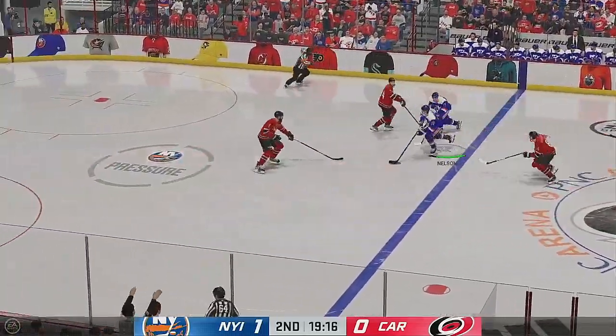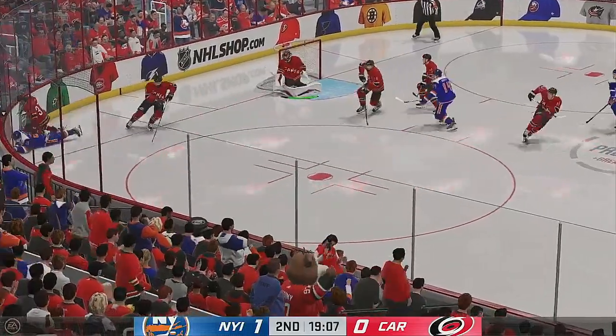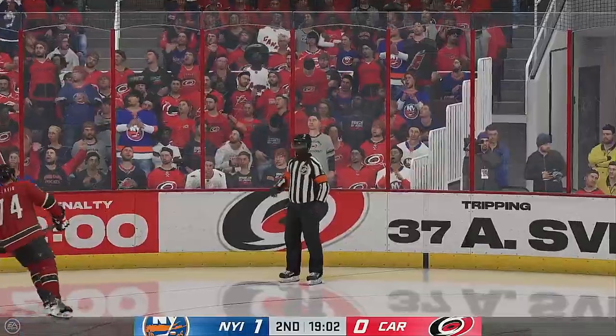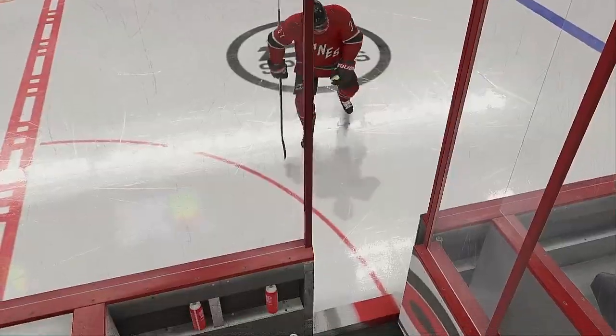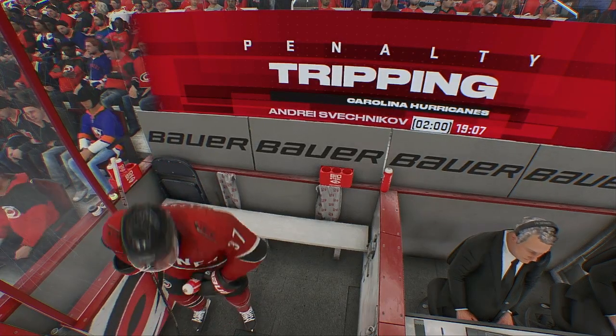Johnson's moving the puck to his own zone. Well, it's pretty obvious that it's a two-minute minor, but he certainly didn't like it, James. He's going to contest it, but guess what? The official ain't listening.